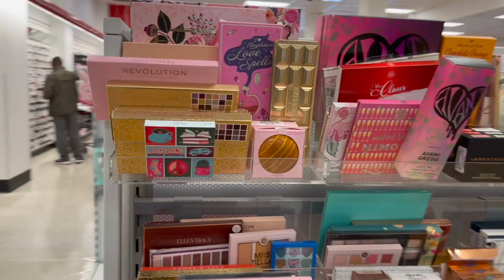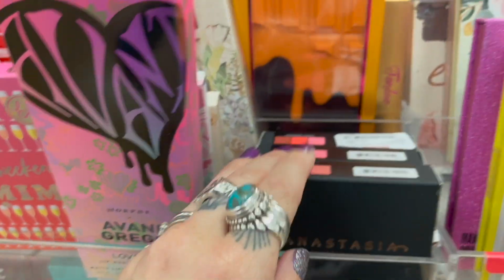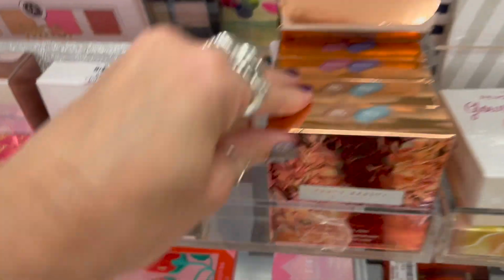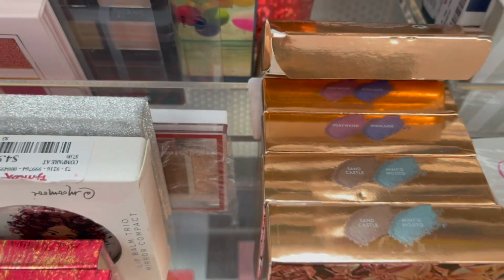Here we go, this is the main makeup section. It's a lot of the same stuff, a lot of Morphe, some Blush Trios, some more BH. BH seems to be the big one. Ooh, there's some Fenty here. Got a bunch of it.